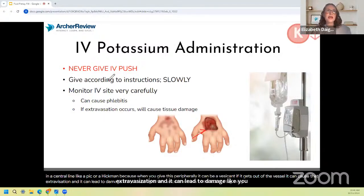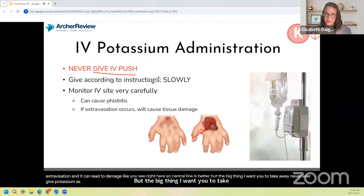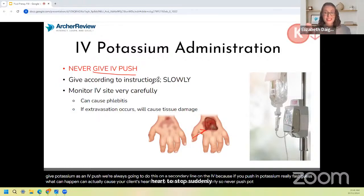But the big thing I want you to take away, never ever give potassium as an IV push. We're always going to do this on a secondary line on the IV, because if you push in potassium really fast, guess what can happen? It can actually cause your client's heart to stop suddenly, sudden asystole. So never push potassium. Exactly, death. It can cause death.